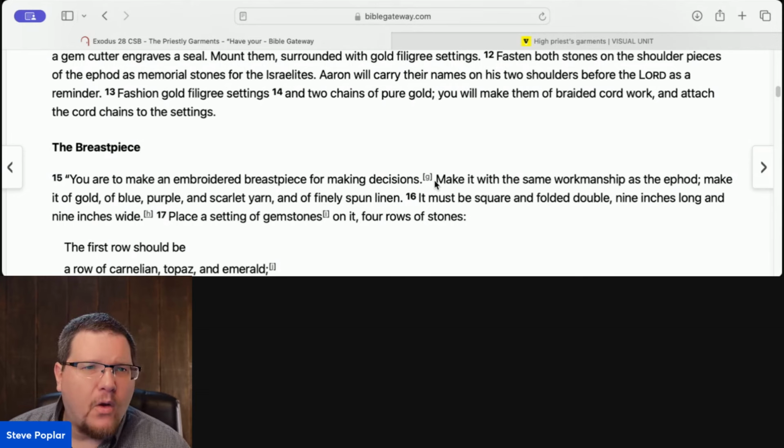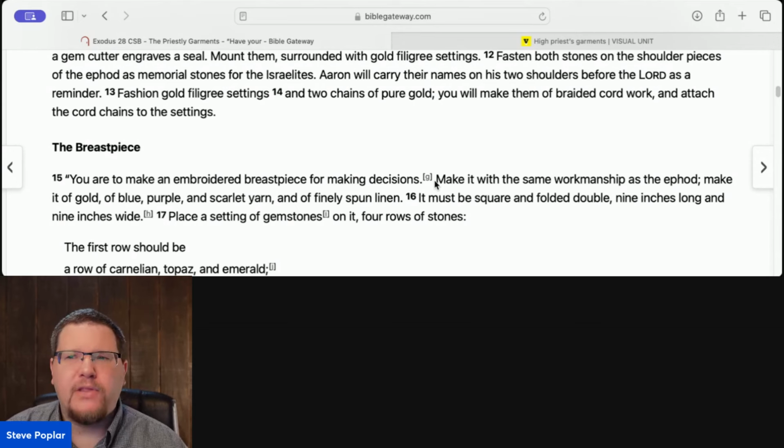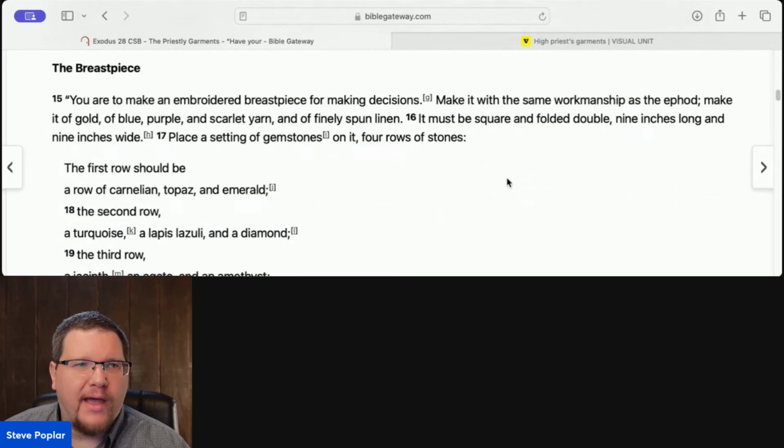But why the shoulders? Why the six names on each shoulder? He should feel the weight of the responsibility for the people that he is to be serving. The sins of the people should be upon his shoulders. The weight of responsibility to make sure that they are living rightly weighs on his shoulders. It's a reminder to him and a reminder to everyone else.